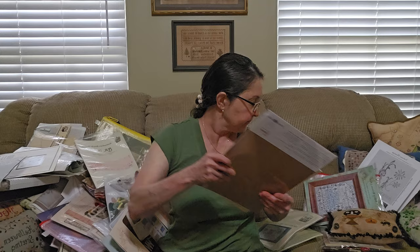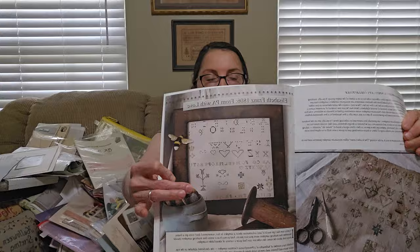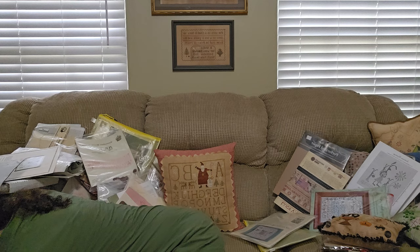I don't know what that's doing in here. This is Most Humble Hands by Teresa Vinay, and there's a bunch of small samplers in here. Really nice ones. The one that I really liked was Elizabeth Franz. I'm not going to show you the whole book. We're running out of time. Okay. Another sampler book, another bargain. I'm almost done.